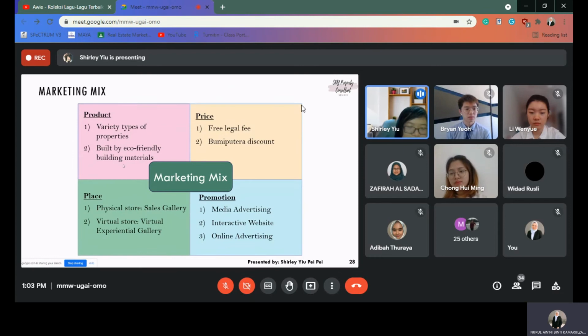Thirdly, about the place, we have set up a physical store, something like a sales gallery, that enables us to acquire some sales, as potential buyers have the opportunity to see the housing unit and prototype of the proposed site. Moreover, due to the COVID-19 pandemic, we also set up a virtual experiential gallery, which offers virtual 360-degree views from inside to outside of the property, letting the potential buyer get a feel for a home without actually visiting the location. Fourthly, about the promotion, our proposed development is promoted through media advertising, an interactive website, and online advertising, which we will discuss further in the next slide.